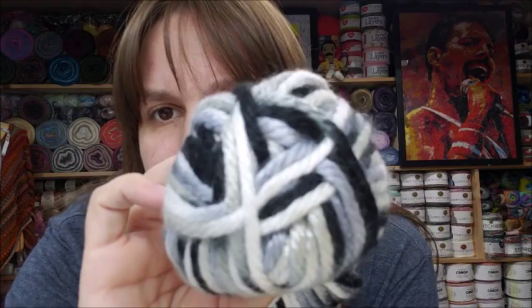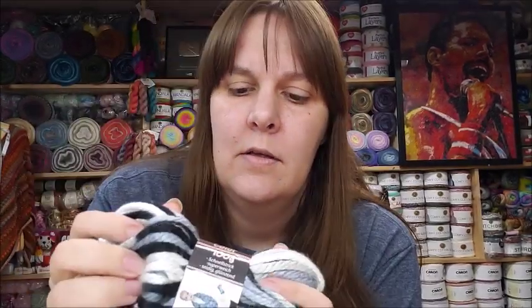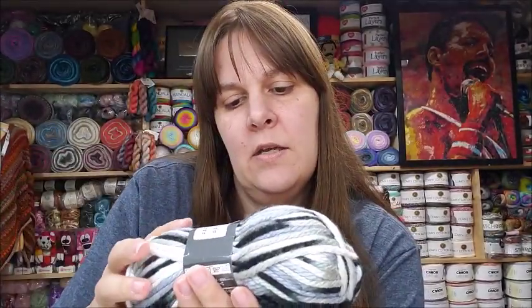And then we got this, Quick Color, Claws Cook Collection. It's soft. It's bulky 6, 100% acrylic. It's pretty blues. Made in Turkey.